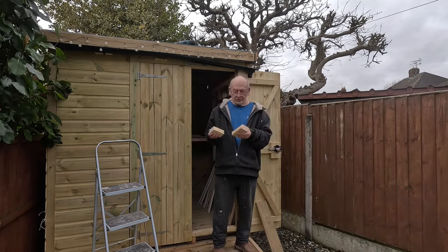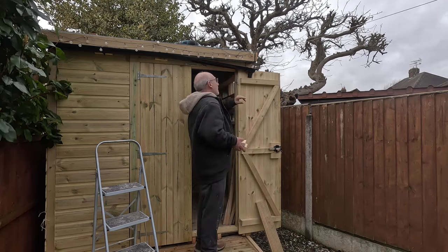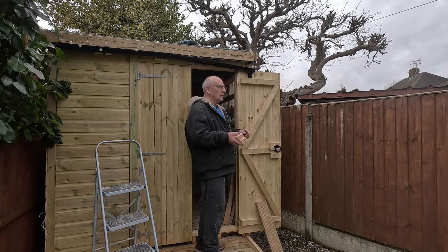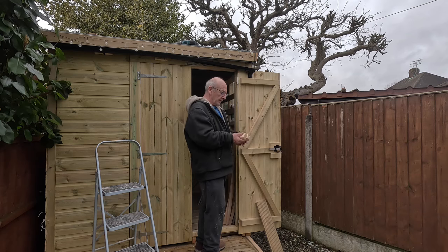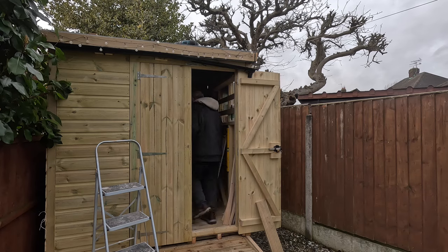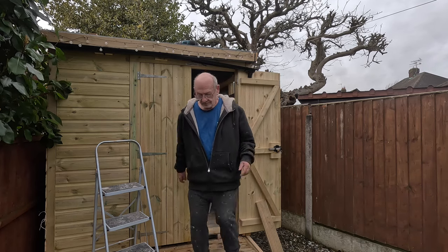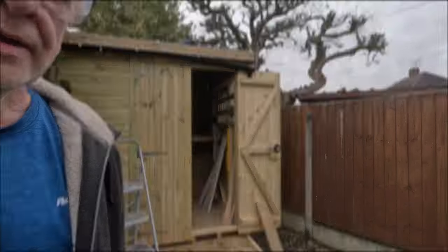So the reason I put these blocks is because the roof overhangs too much. So to fit this guttering, I have to fit it to the box, pushing the guttering out. It's a bit of a pain.